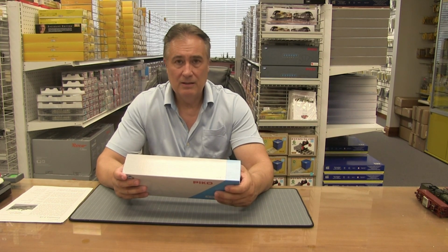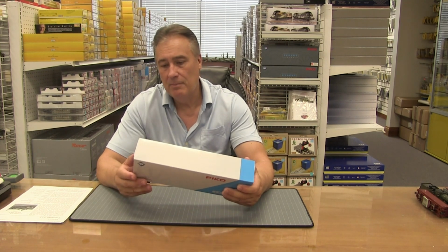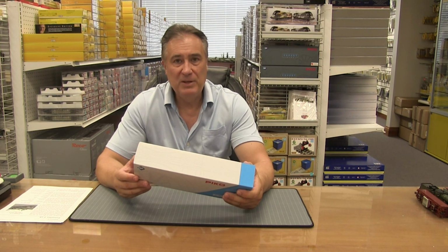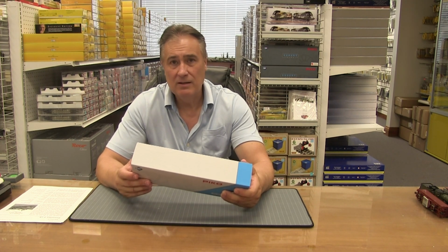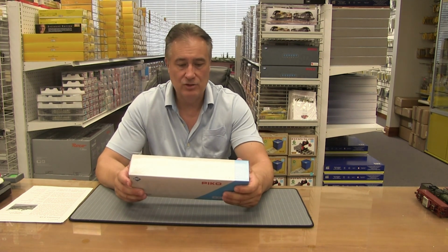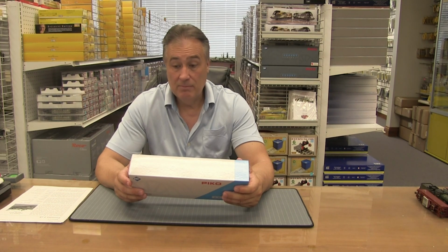The detail is incredible. It's mostly metal. It has a functional smokestack, with smoke. It has the new Piko 4.1 digital decoder with enhanced recording. The sound on this model, you will see, is just incredible. They did a fantastic job on it. And let's tear into it and take a closer look.